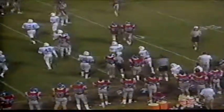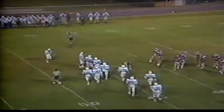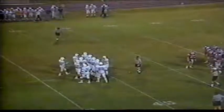Pitch back goes to Martin. And brought down. First contact made by number 89, Wayne Rollins. Second stop made by number 32, Marcus Watkins, the cornerback. That will bring up a third down and about 5, or make it a long 4. Third down and 4 at the 43.